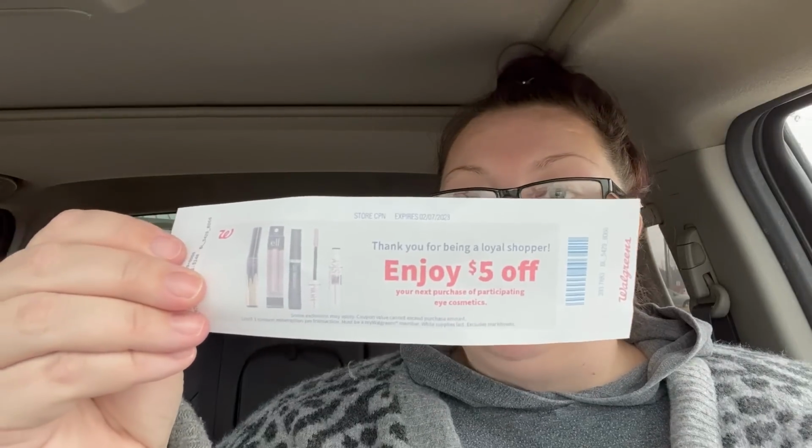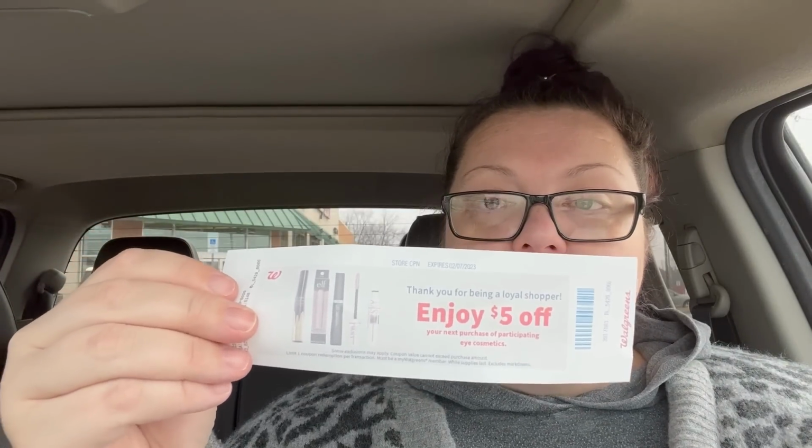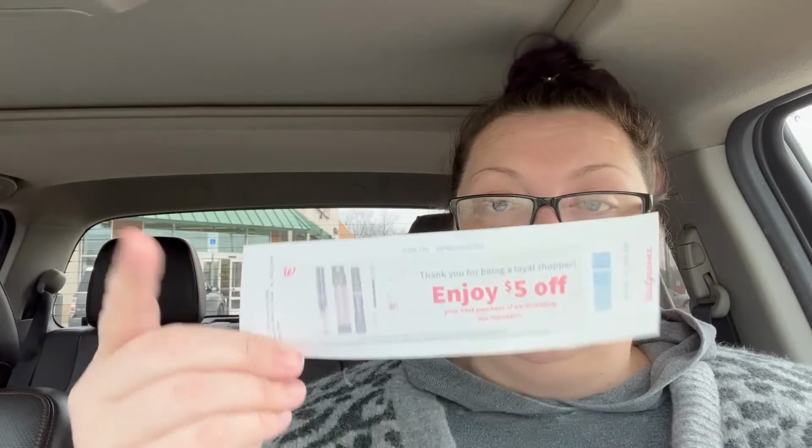So I did get a paper booster, but then I also got back this $5 off your next purchase of participating eye cosmetics. And we all know that these coupons typically will scan on everything. So it'll be just like using that $5 coupon I got last week for the medicine. So I'm happy to get this, although it does say online that if you buy 2 and you do it as a curbside pickup, or ship to home, ship to store, you will get back $5 in Walgreens cash. But just in store, you will get paper. So if you want to do it as a curbside pickup, you absolutely can.